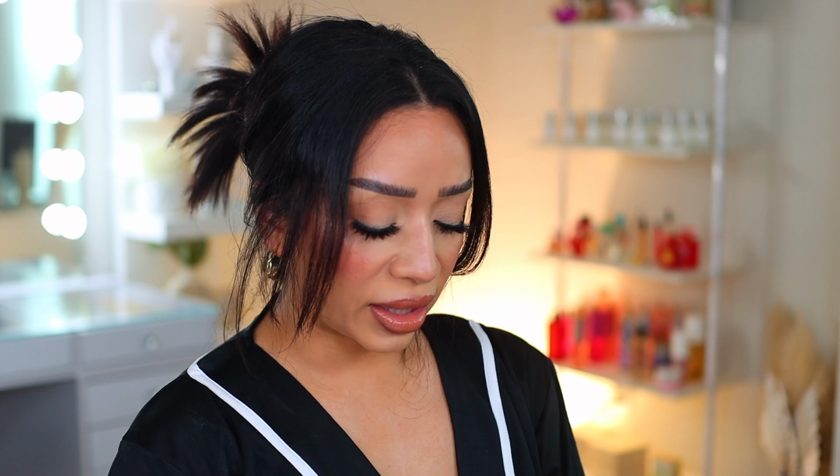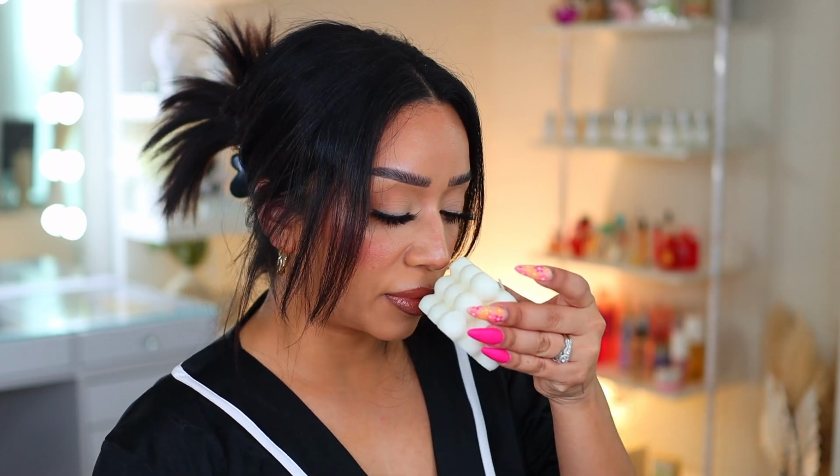I've seen these unscented candles everywhere and they're super expensive. I don't know if this one was unscented, but it definitely has a really delicious scent. I am not going to burn it. It is strictly for decor purposes, but this is what it looks like.